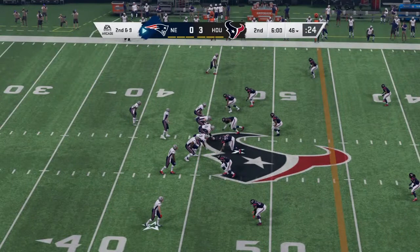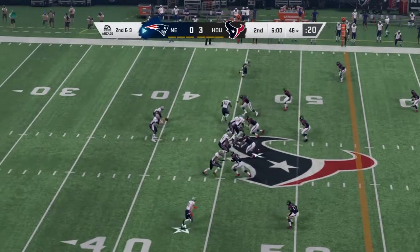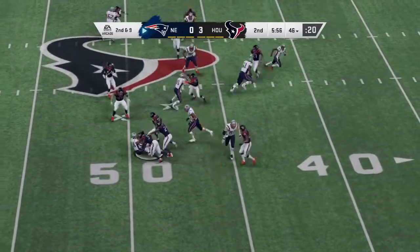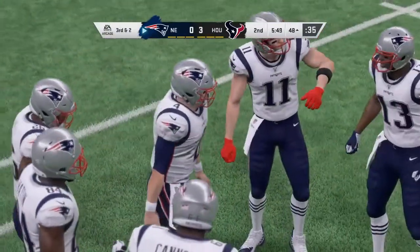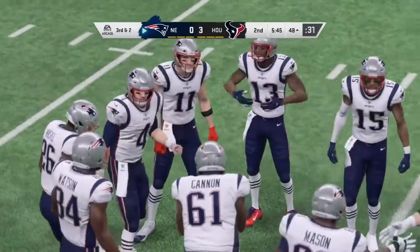Set. 70. Indy. On 2nd down, it's White. And he goes across midfield and down into Houston territory. And he's able to get most of what he needed on the carry there. 7 yards on the gain, and it's 3rd and 2 now.